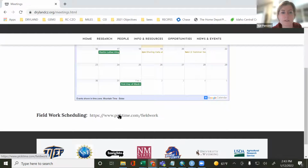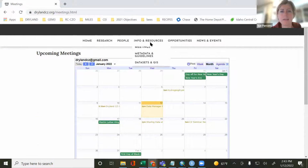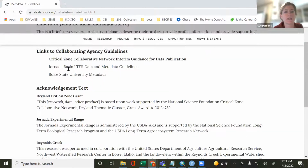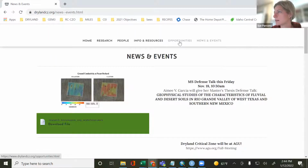We put a field scheduling app on there because we have some remote field sites. When grad students go out, we want to know where they're going, when they're going to be there, and if they're not back, if we should worry. And then some other things like metadata guidelines for students, acknowledgement text, news and events. And then we have some opportunities that are mirrored on the CZNet opportunities as well. So that's one thing that we're doing.